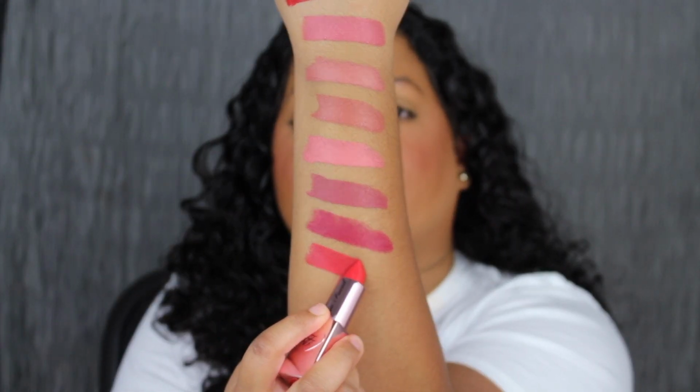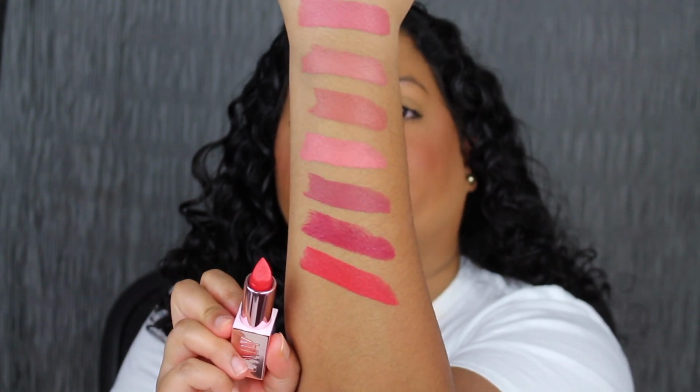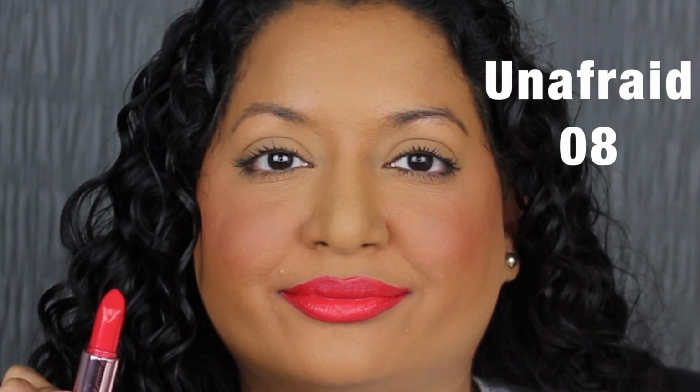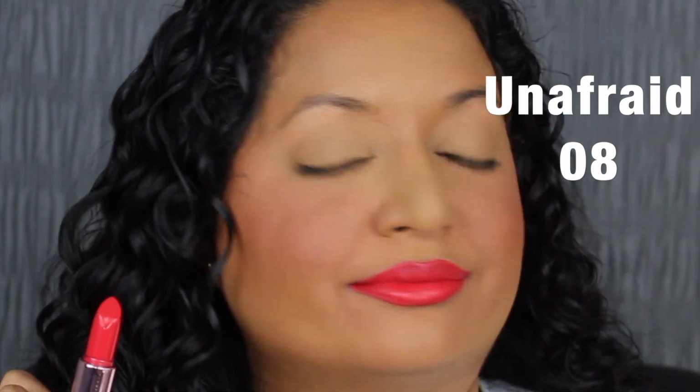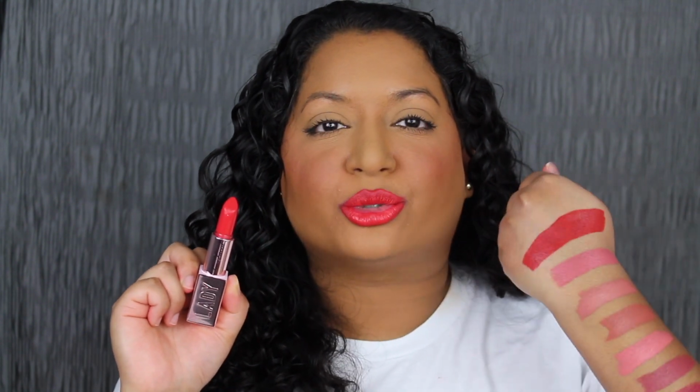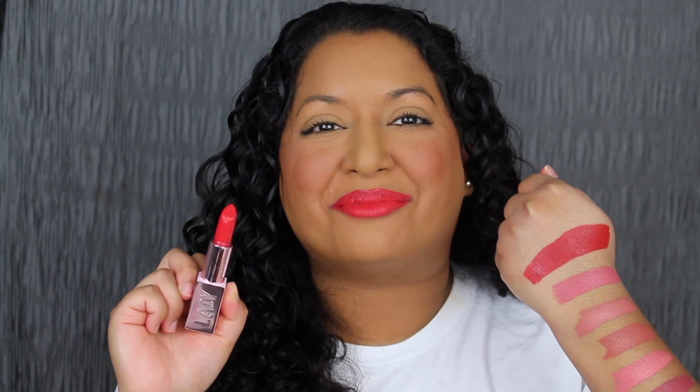Unafraid is described as a bright poppy red. Wow, that's gorgeous. I love this shade in Unafraid. It's so vibrant. These are the type of red shades I like that has a little bit of orange in it. I feel like it complements my skin better than a true red shade like the first shade in Lady Bold. What do you guys think? Let me know your thoughts in the comments down below.